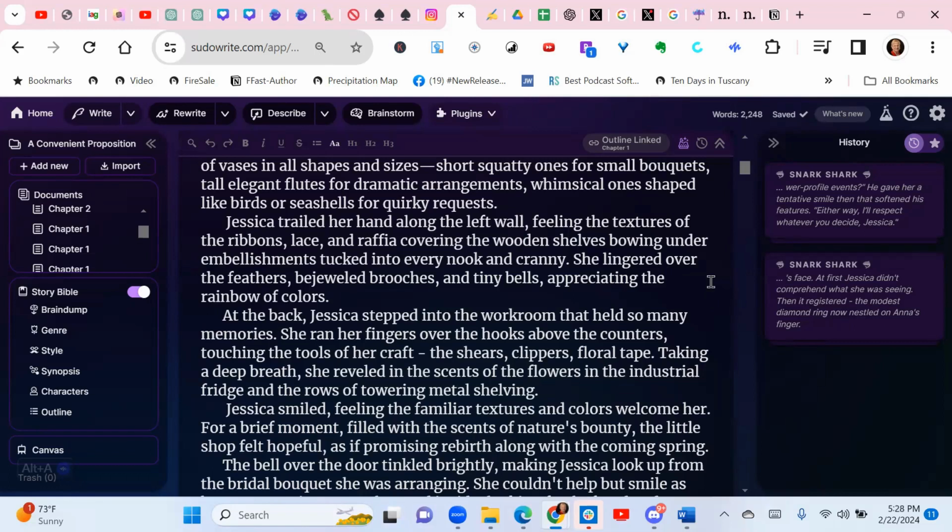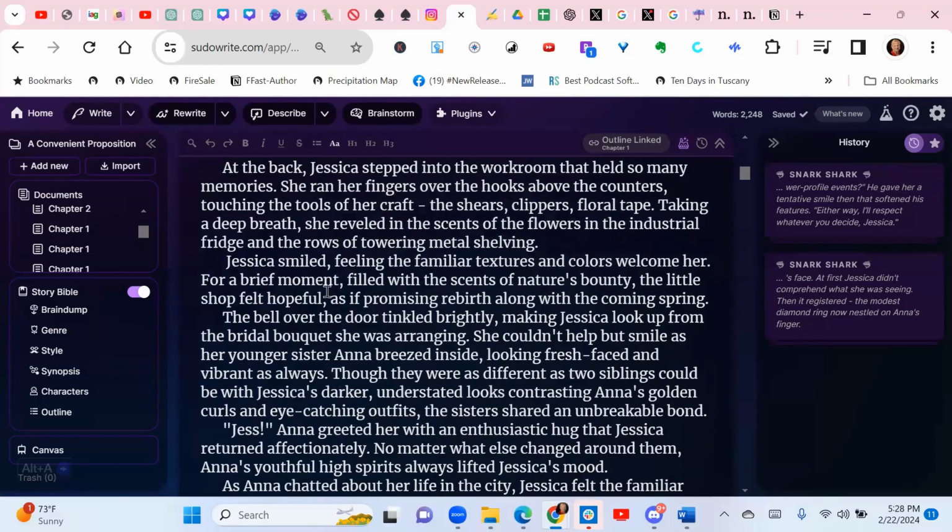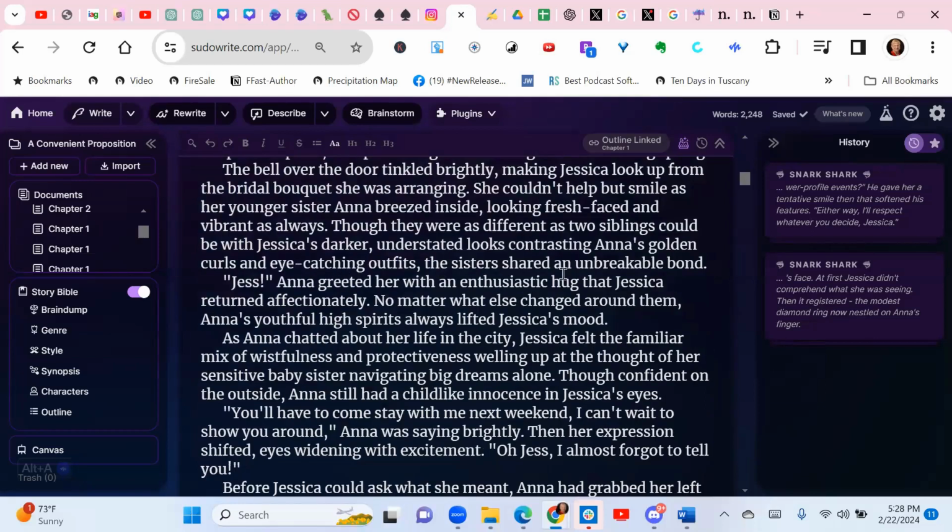And one thing that really brought this home to me is I like to take a step in editing and have an audio program read it back to me. And when it read this back to me, it was like 2.5 minutes of description. And I was bored stiff by the time we got done with it. We got there. She smiled. The bell tinkled. Her sister comes in. Now, instead of getting right to it, what the sister's going to say is she's engaged to Jessica's high school sweetheart. That's the hook in this chapter.